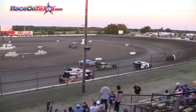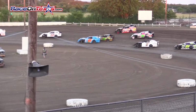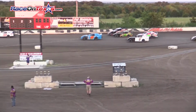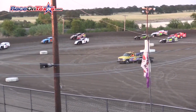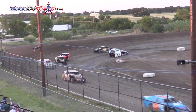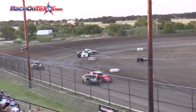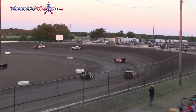Looks like a good start off the top side for Garrett Rawls. Leads the field down into turn number 1. Oh, a lot of paint swapping going on the back straightaway. The 17 Shepherd and also the 1 car. Oh, we've got one around. That's the number 1 machine. It's got a 1 on it. I'm not sure who it is.